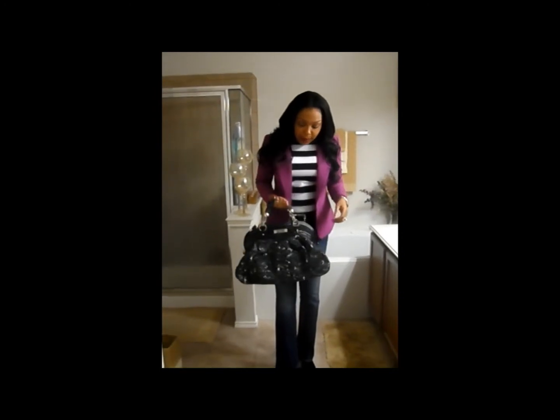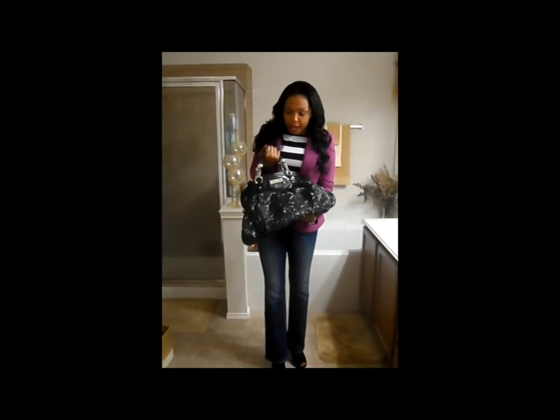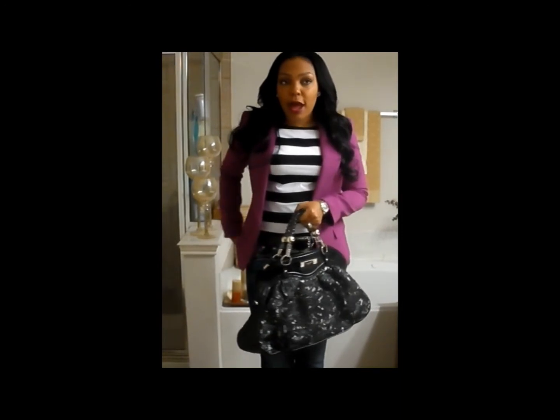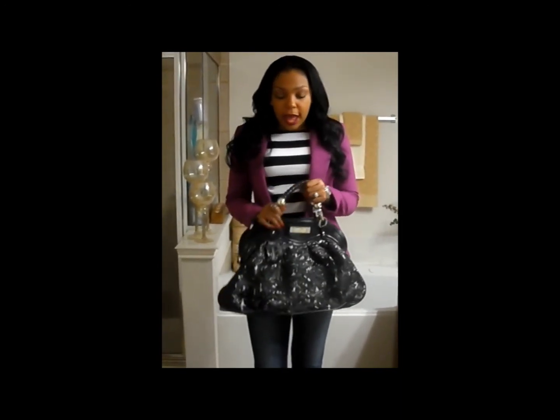Okay, and to complete the outfit, I carried my black Nicole Lee handbag, and it has this black and white lace detailing in it, and it matches the back of my jeans really well, so I decided to pair this purse with the outfit.